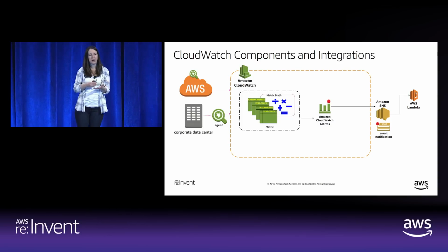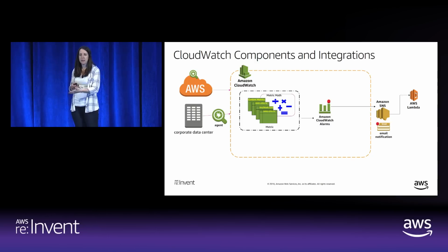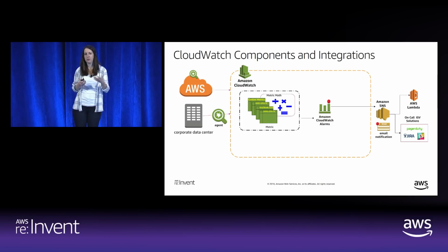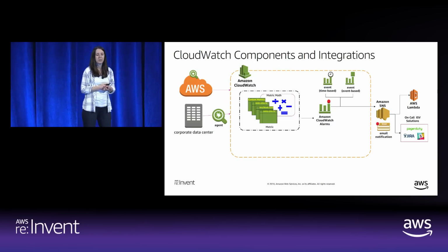So again, first we have CloudWatch alarms based on metrics coming in that can send notifications to SNS and then trigger a Lambda function. And you can also integrate with other third-party tools that you as a security team are already probably used to using.